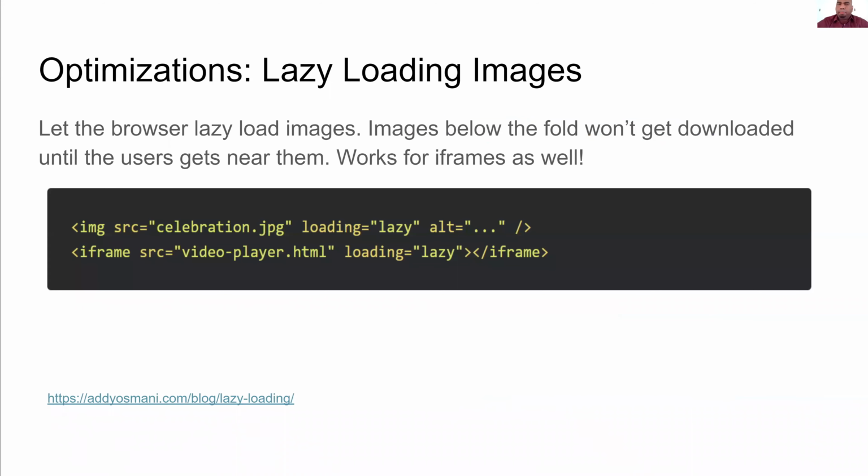The next, and we actually talked about another optimization, the request idle callback. That's actually useful for optimizations. But now we have lazy loading of images, and it's very simple to implement. You just essentially, well, that's not the whole picture. We'll get to why that is in a second, but we have this attribute, loading lazy, that we can add to our image or our iframe, and it will load it lazily.